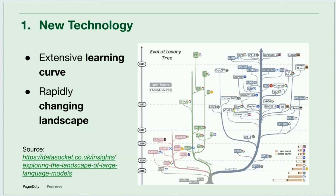So let's start with the new technology. We were developing features using LLM models, and we faced an extensive learning curve and a rapidly changing landscape. We were learning about new models, new libraries, and new LLM providers, while simultaneously developing production features. How do you choose the best LLM for your use case when a new model will probably be released next week?